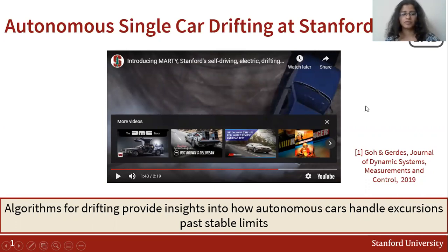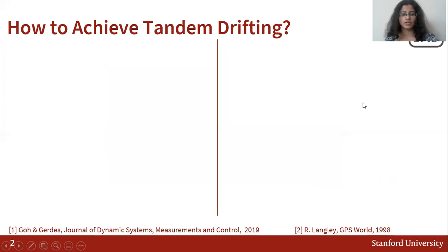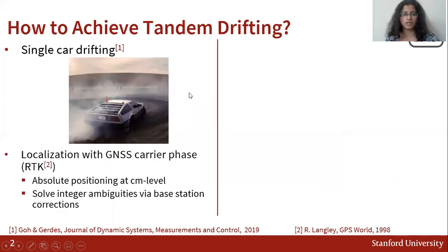Designing algorithms for drifting can provide valuable insights into how autonomous cars handle excursions past stable operating limits. The state of the art right now is autonomous single car drifting, which was accomplished here at Stanford. For a single car, we can get centimeter level absolute positioning accuracy using GNSS carrier phase measurements, commonly known as RTK, where typically the carrier phase integer ambiguities are solved via base station corrections.